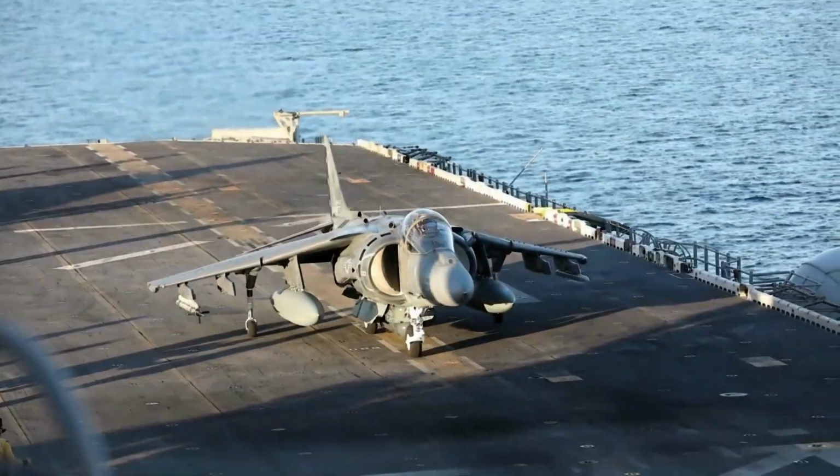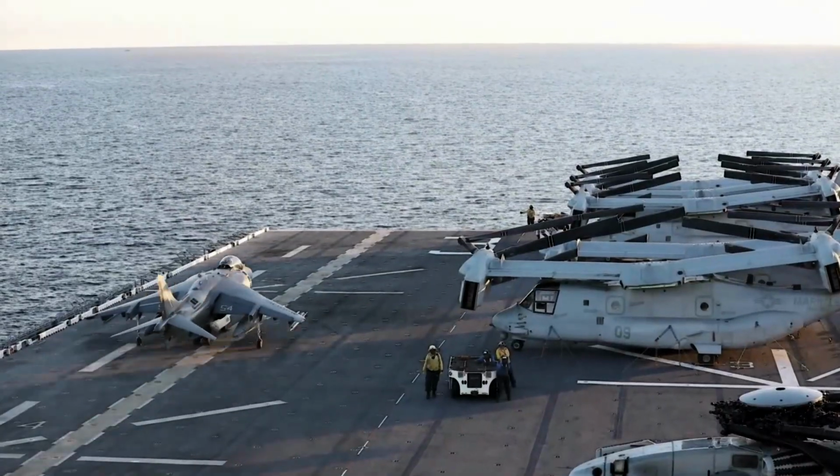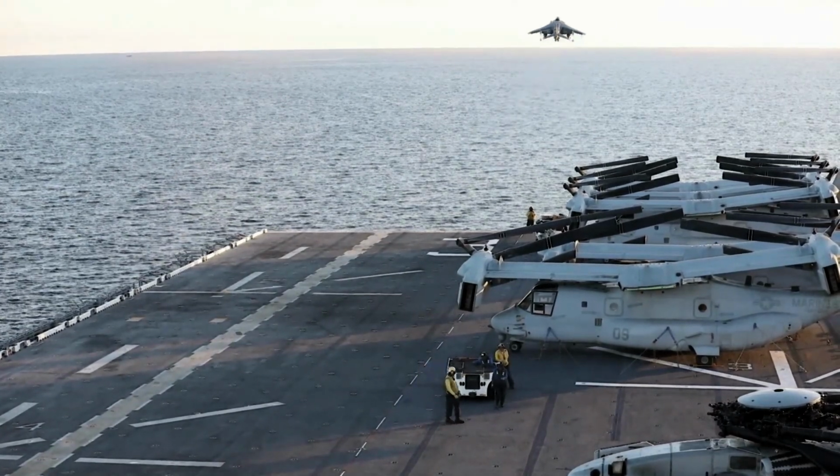A variant of the AV-8B, the British Aerospace Harrier II, was developed for the British military, while another variant, the TAV-8B, is a dedicated two-seat trainer aircraft.